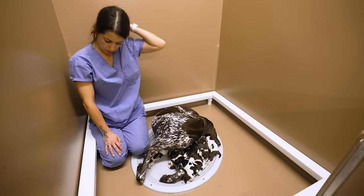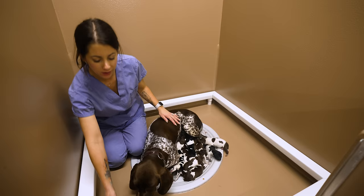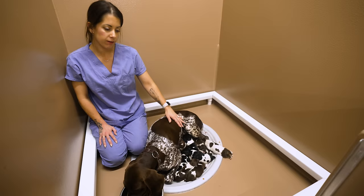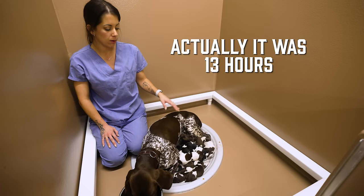Okay, so we are fairly confident that Quest is done having her puppies. We have an ultrasound, so we're able to check that way, as well as palpate her. So we checked all those things. She definitely seems like she's done, no longer contracting or pushing really either. So we're gonna call it done at 10 puppies, which was over the course of about 11 hours, which is pretty average. I would say 1 to 2 hours per puppy is pretty normal.